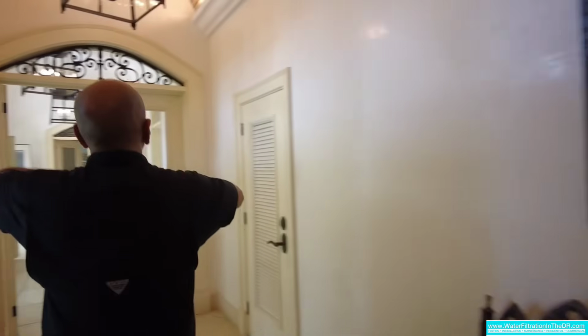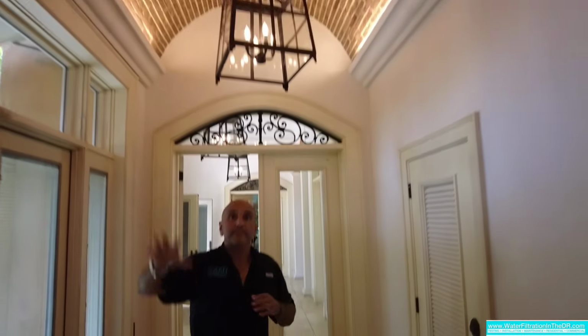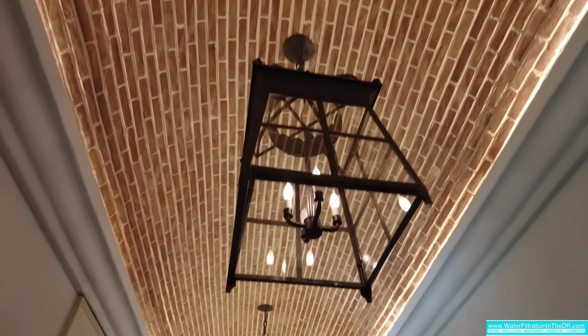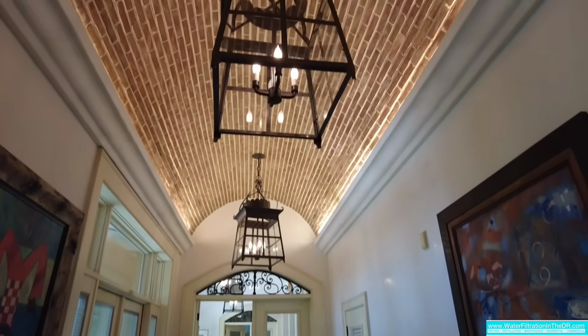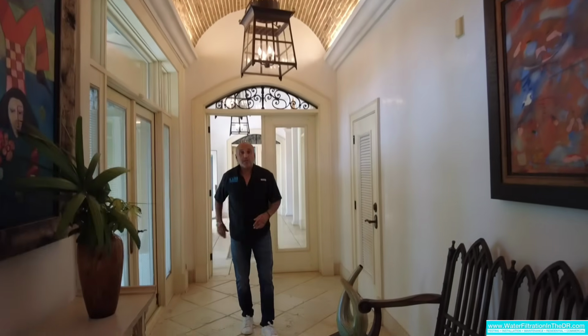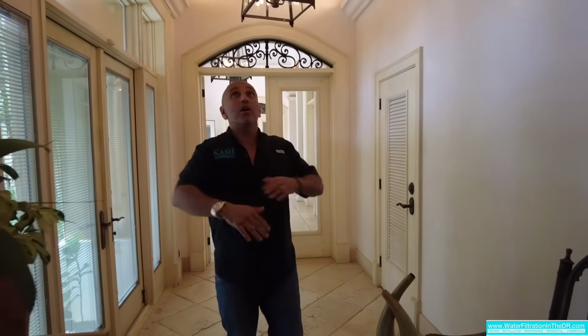All right, so I'm gonna pause you here. I'm gonna have you look up. Look at that ceiling. Look at how special that ceiling is. Again, the same brick that was saved from Zona Colonial before it was tossed out. They salvaged it, they saved it, they paid for it, brought it in, and reinstalled it.